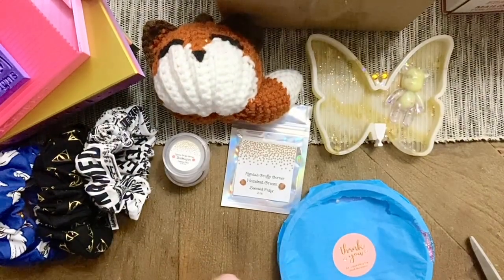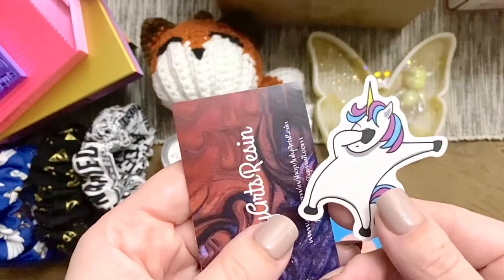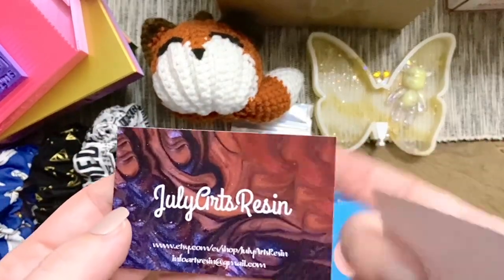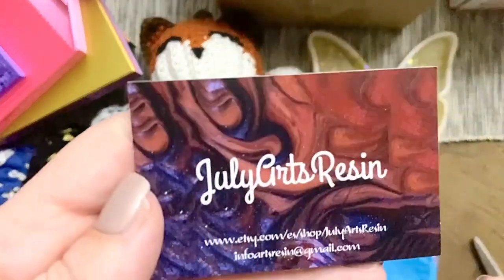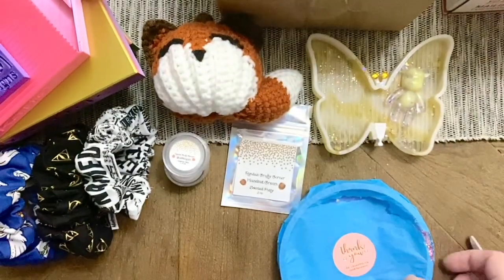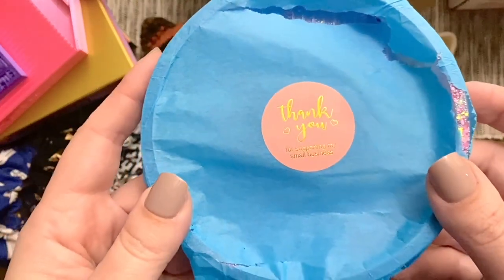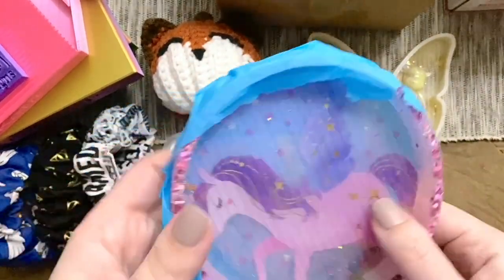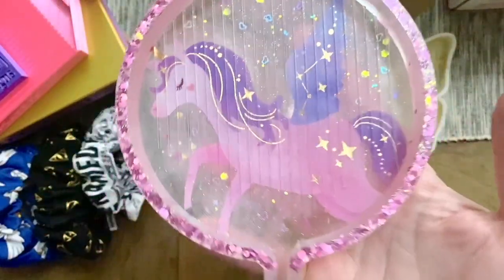And then stickers, always, that's a fun sticker. And then business cards, is this a sticker too? Like I said, I'll link to their Etsy shop. And then it's wrapped in tissue paper. Thank you for supporting my small business. We'll just go ahead and rip into this, but look how cute that is.